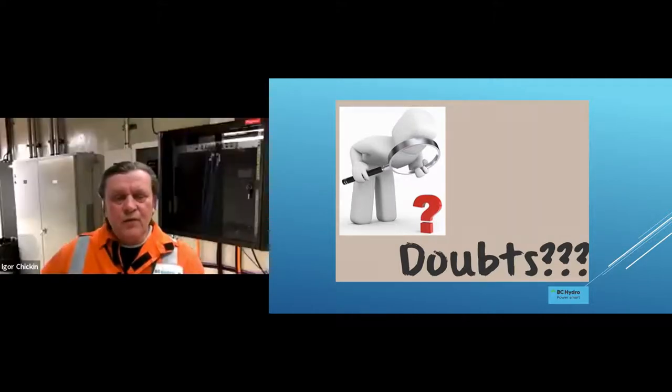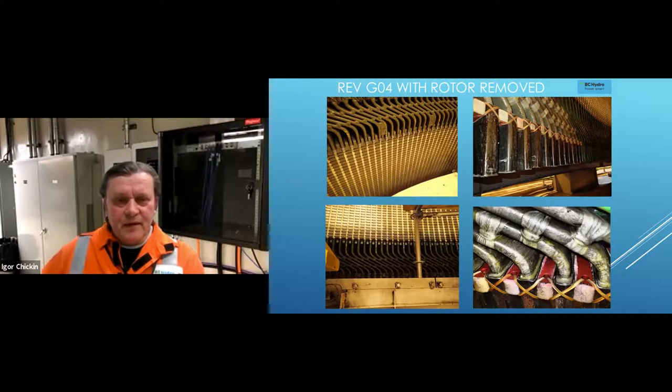I think that blocking was at Revelstoke station here. So that blocking supports the end winding, right? Winding has a lot of forces, almost proportional to the current squared, right? The higher the load, the higher the forces. So the blocking's purpose is restricting the winding from movement. But at the same time, that's related to that question. If the winding is contaminated, we have a kind of bridge.